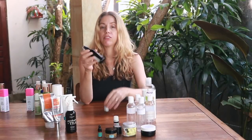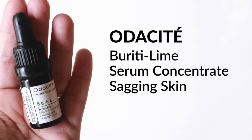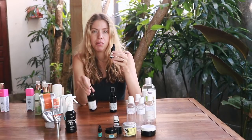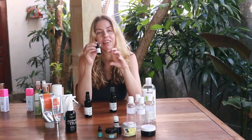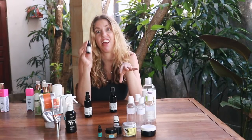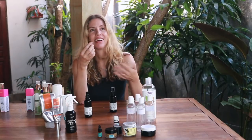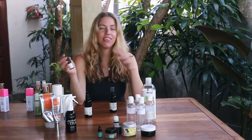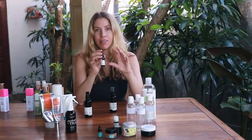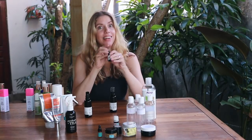And then two other products from ODACITÉ I should talk about; these are like their little serums. This is the Berudi Lime. It's a serum concentrate. They have all these serums that target issues, okay? So this one is for sagging skin. They have one for hyperpigmentation, another one for acne, or dehydration; they have all sorts of serums targeting issues. So if right now your issue is sagging skin, you would get this one.